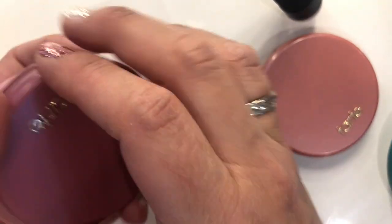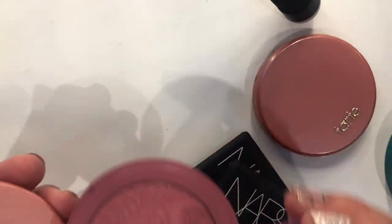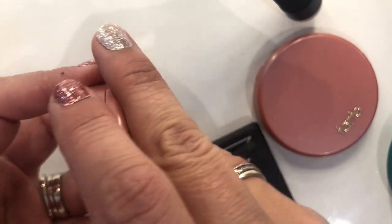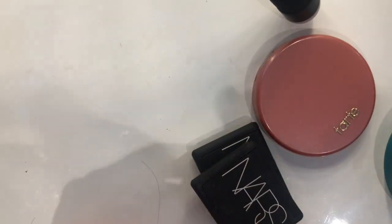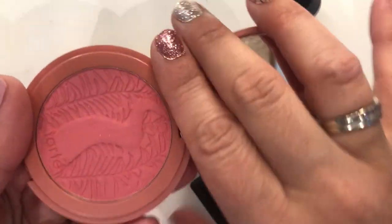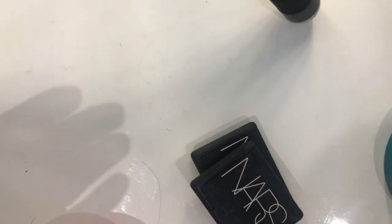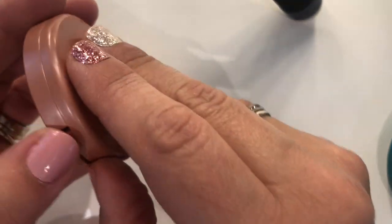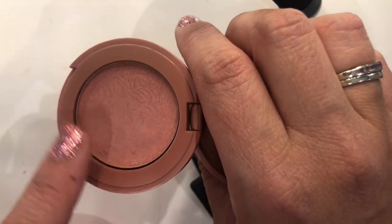Then the other Tarte blushes I never use, to be totally honest. This is in the color Cherished, a pretty medium pink. This is in the color Pampered, which is more of a peachy color. And this one's in the color Deserving, a little bit deeper, a brighter pink. But I never ever reach for these, and I know they're good blushes, I just don't use them. And then this is Partey, a very nude pink, very nude blush. My sister is the one who used all that because, you know, I don't live that life.